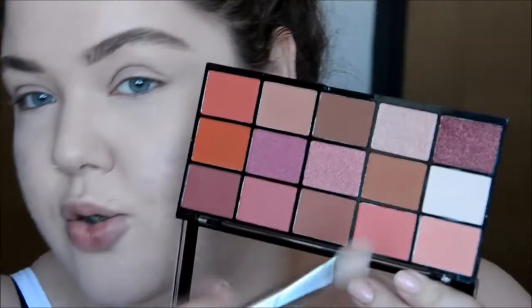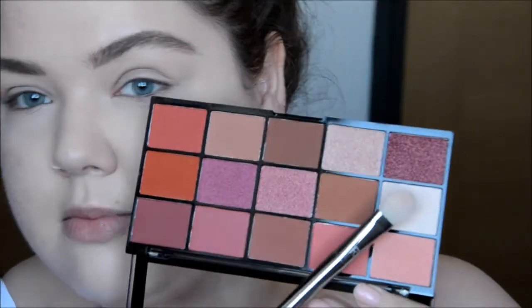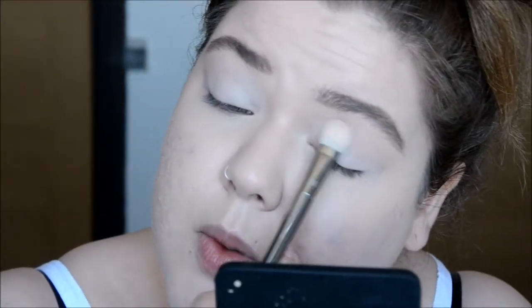I'm going to start with Bold Metals 200 and this cream shade. Reasonable amount of kickback in the pan. I will take that cream shade just to set my lid. That's really nice. Reasonably pigmented if you want like a matte cut crease.